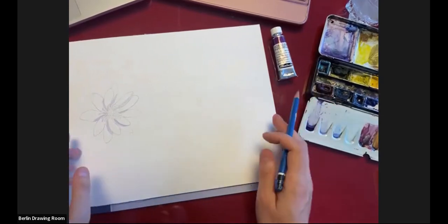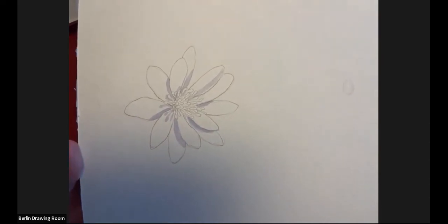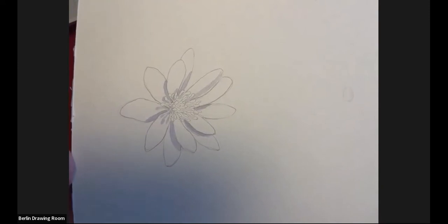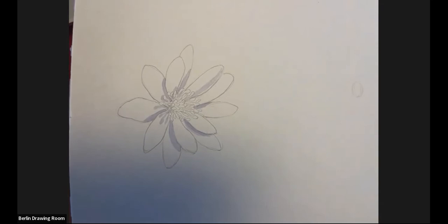That's why I've done this drawing in advance, so that you can see this, because I knew it's going to be difficult for you to see my drawing while I'm doing it. So this is what I'm going to do now.